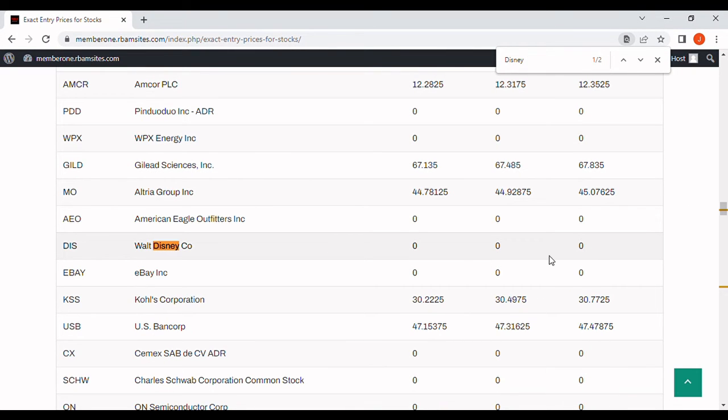This algorithm is showing no entry price for Disney today, and that's consistent with what the market's doing. We're selling off today almost 3% on Disney, so it's made a good call on that. Keep in mind this is all for entertainment purposes only, but basically when you see zeros, that means the algorithm is not giving you an entry price to entertain you.